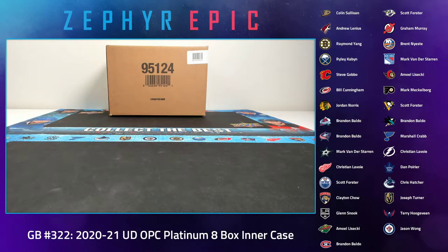With Platinum there are a lot of decent teams, just because there's value in the base rookies. I think the Avs will have Byram, so that's good. I want to say there's a Makar rookie, or no, it's Quinn Hughes I think that has the rookie updates. Yeah, it's Hughes for the Canucks with the rookie updates. Byram is your chase. Again, there are lots of good teams.